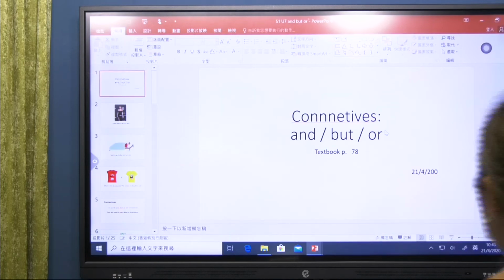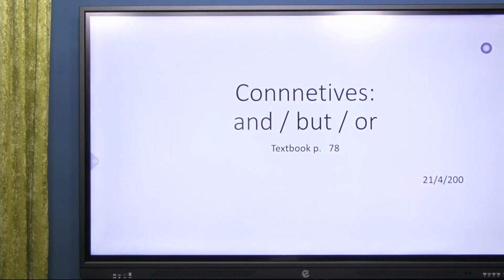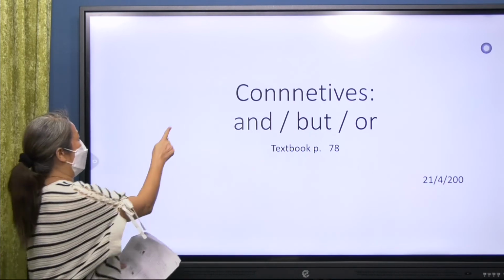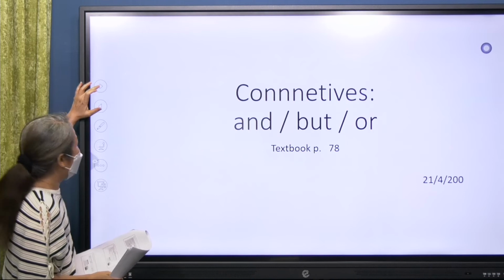Okay, not a and the. Okay, connectives: and, but, or. Okay, this is very easy. We can have a very short revision. I think you should have learned about this in your primary school, right? Okay, everybody, okay?